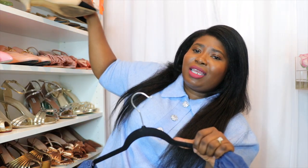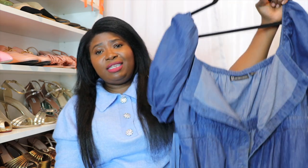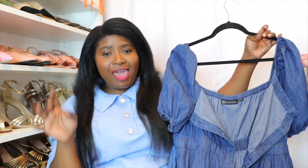So honestly, you can't go wrong with a denim dress. It's like the one staple piece in your closet that I feel like everyone should have from spring through, or maybe even year round. I think a denim dress should be part of your capsule collection if you wear dresses. And I do. I don't wear jeans as much, so this one is a no-brainer. And it's still available on New York and Company, so I'm gonna link it for you.